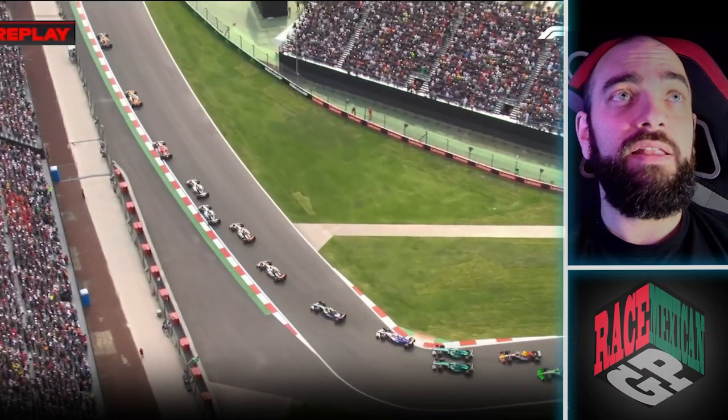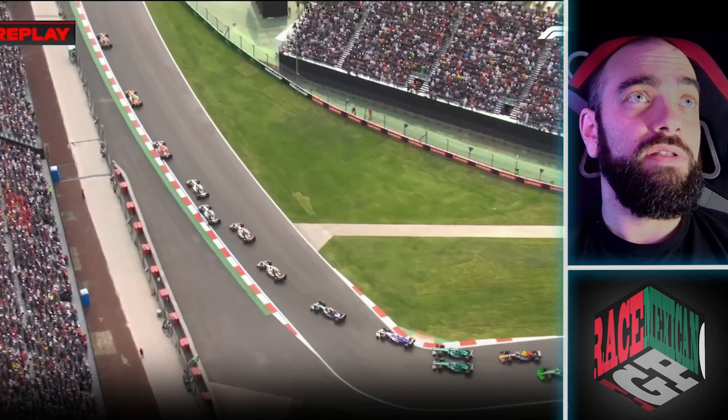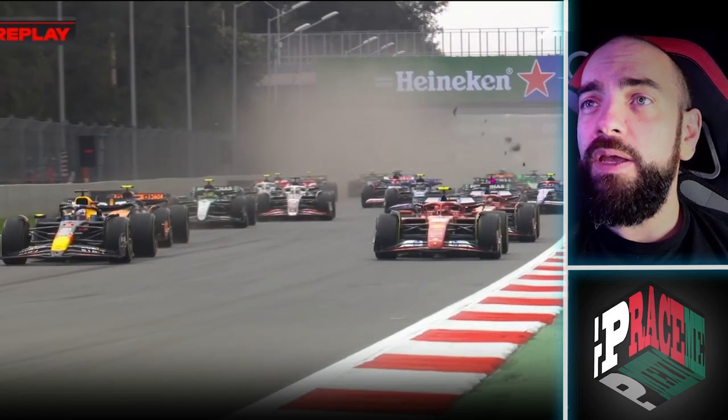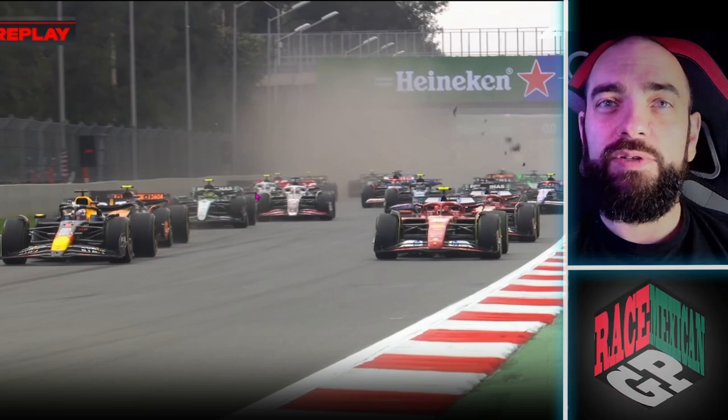Now let's go back in through. Do I have a better angle? Yeah, here we go. Here's an actual part of the start that I got. So as we come through here, take a look at Yuki. He's on the outside there. There's him, there's Albon, there's Ocon or Gasly, and then there's Magnussen on the inside.